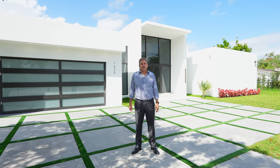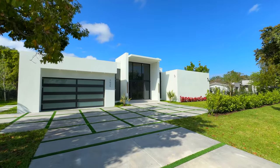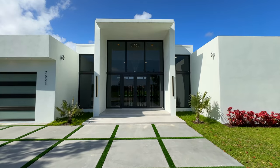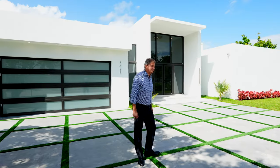Hi, welcome to 7625 118th Street in Pinecrest in Miami, Florida. This is a 5-bed, 6-bathroom house that was recently completed in March of 2024. And we're going to give you a little tour of the house.